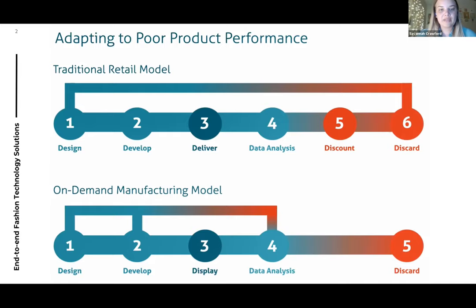Compare that to an on-demand manufacturing model, where products are not made until after they're sold. Throughout the design and development process, you can constantly circle back and keep refining. And with the use of 3D technology, instead of waiting until something is produced and delivered into a physical store, you could use 3D renderings to display things online and to gauge customer interest. And because you don't have a physical garment, you save a lot of time in the pre-production and in the selling stage of things.